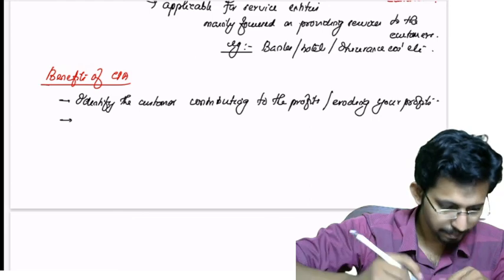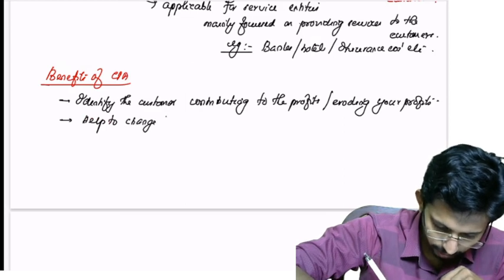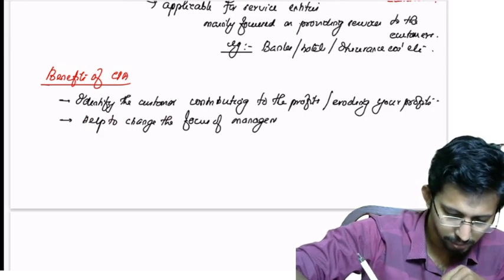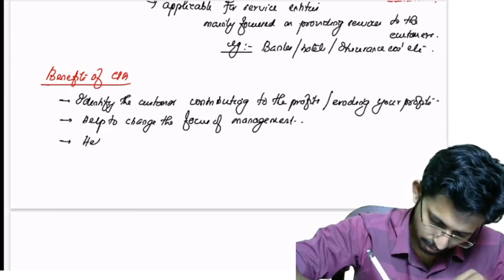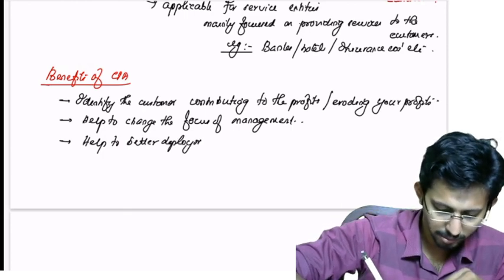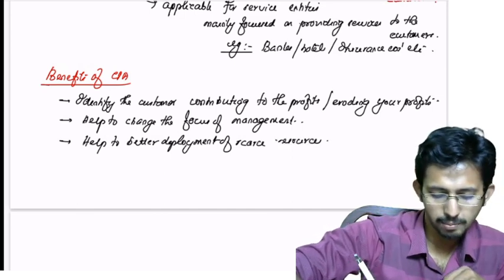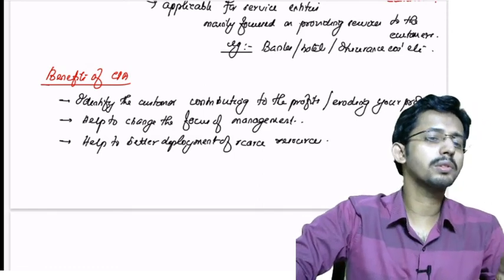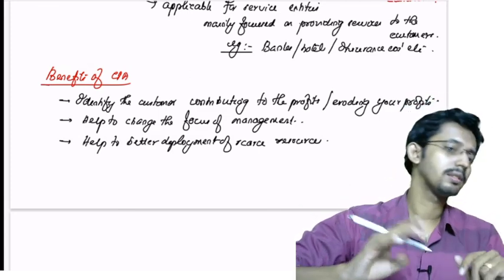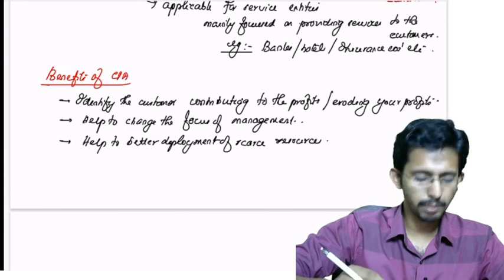Okay, then this will help to change the focus of management. It will help to better deployment of scarce resources. If some resources are very limited, you have to deploy those resources to the highly profitable customers, not to low profitable customers. So that decision can be taken based on this. Okay, right. Now those are the major benefits of customer profitability analysis.